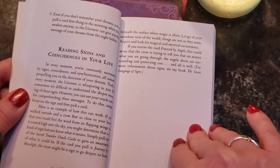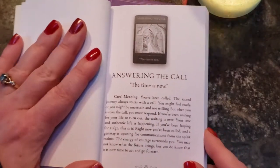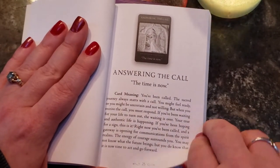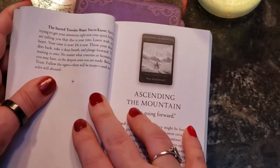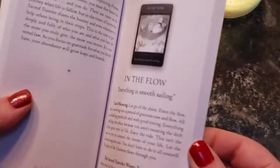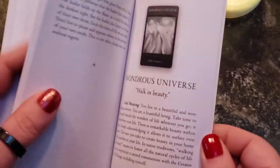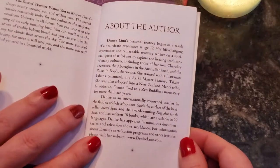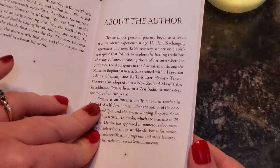She seems to be talking about things that are a little off topic, reading signs in your life, interpreting dreams. It's not really part of this. And then it gets right into the cards. Card meaning. And what the sacred traveler wants you to know. And that's the whole thing. Every card is like that. And then it gets into an about the author. And that's pretty much it.